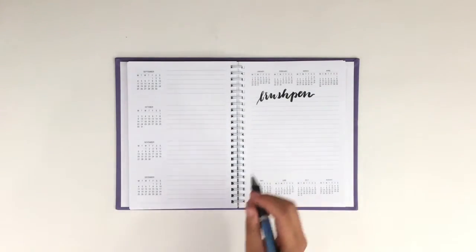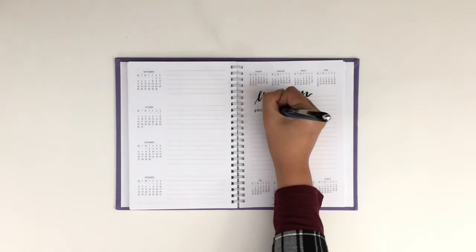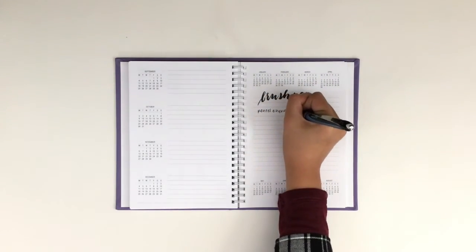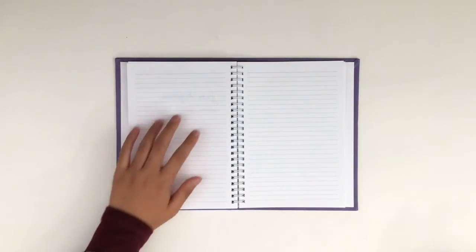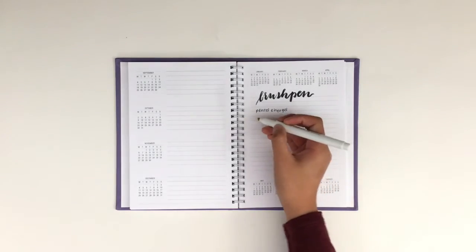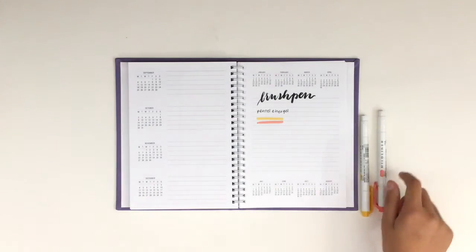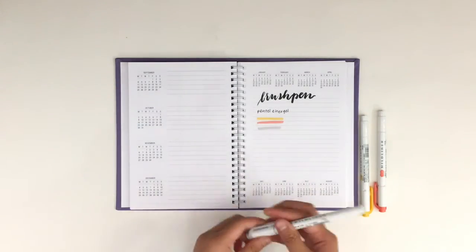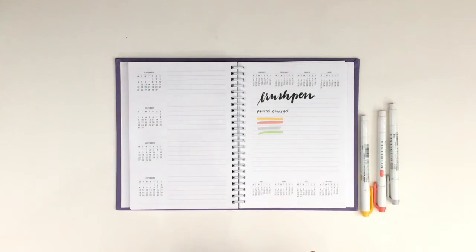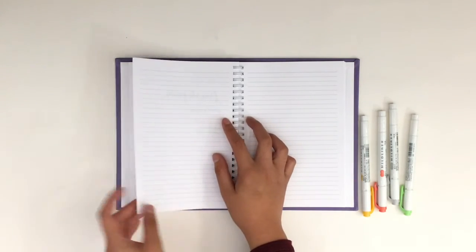So next I'm going to test a Pentel Energel gel pen, which is the pen I use most often. This one, pretty much you can't see it. There's a little bit of ghosting, I don't know if you can tell, but not enough that it'll bother me. So I'm going to test a few random colors of Zebra Mildliners. And these barely bleed through at all either, which is really nice.